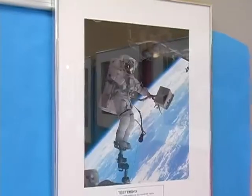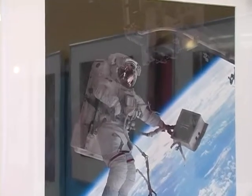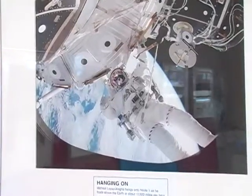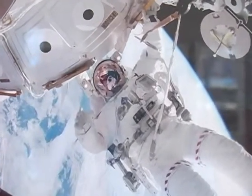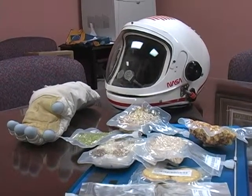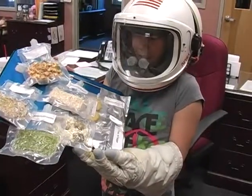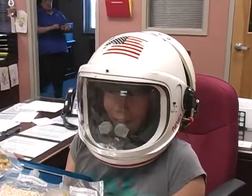And NASA has been gracious enough to donate these pictures on loan to us for 30 days for the children to observe and see what actually can be done in space on an art level with photography. NASA also has sent us a space helmet and space gloves and food, and the children have actually gotten to feel and wear and try on these things as they look at the photos to get an idea of what's actually going on in space, and that art touches our lives in many ways.